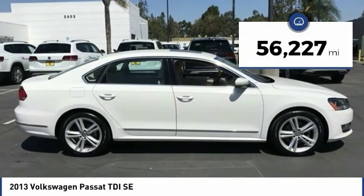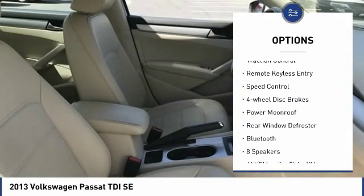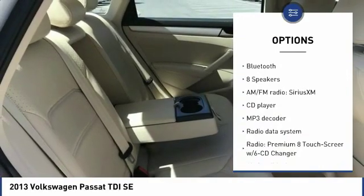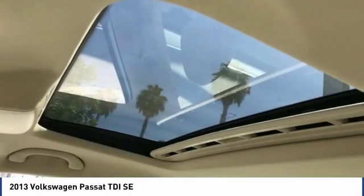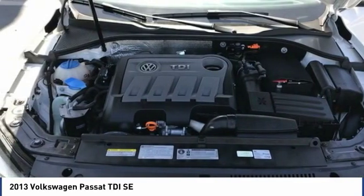Here are some of this vehicle's great options: electronic stability control, alloy wheels, brake assist, traction control, remote keyless entry, speed control, four-wheel disc brakes, power moonroof, rear window defroster, Bluetooth. Come take a test drive today.